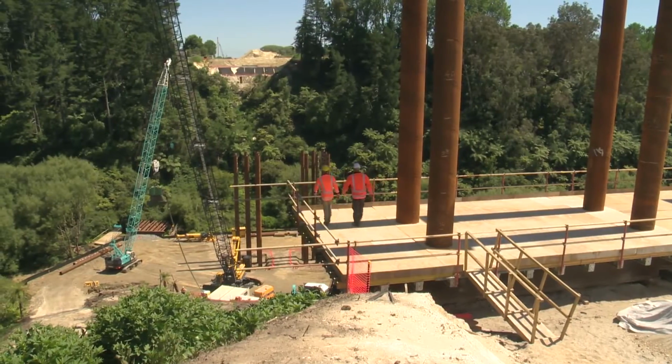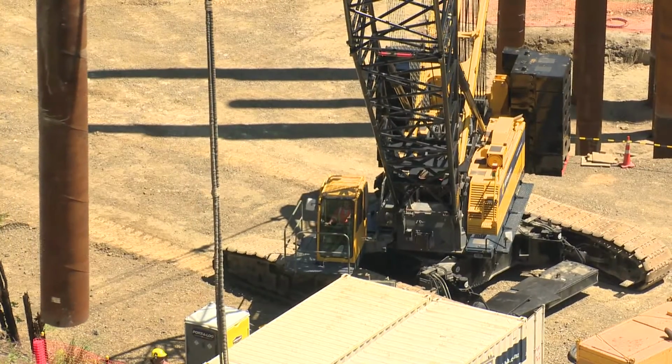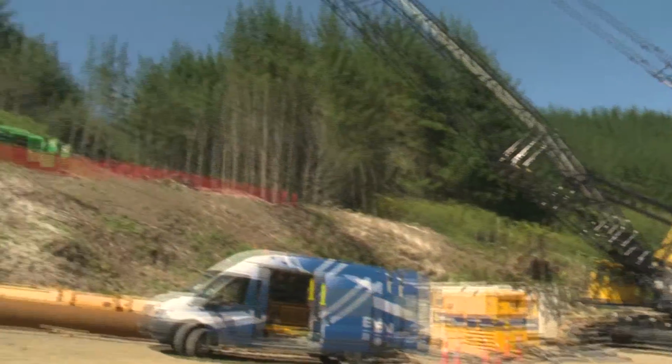Well, we see here we've got a 280-tonne crane. It's installing casings up the top here, which is obviously going to be our foundations for our bridge. They'll be going into maybe 30 to 40 metres into the ground.